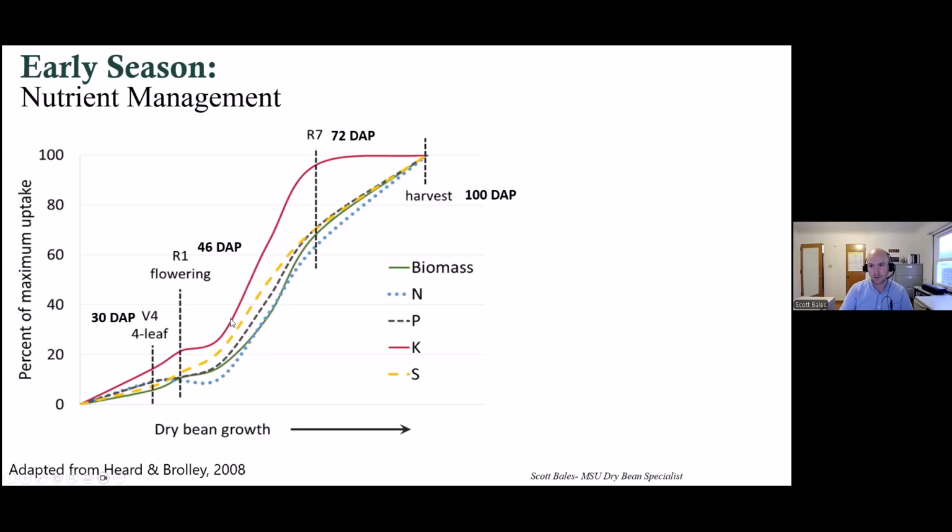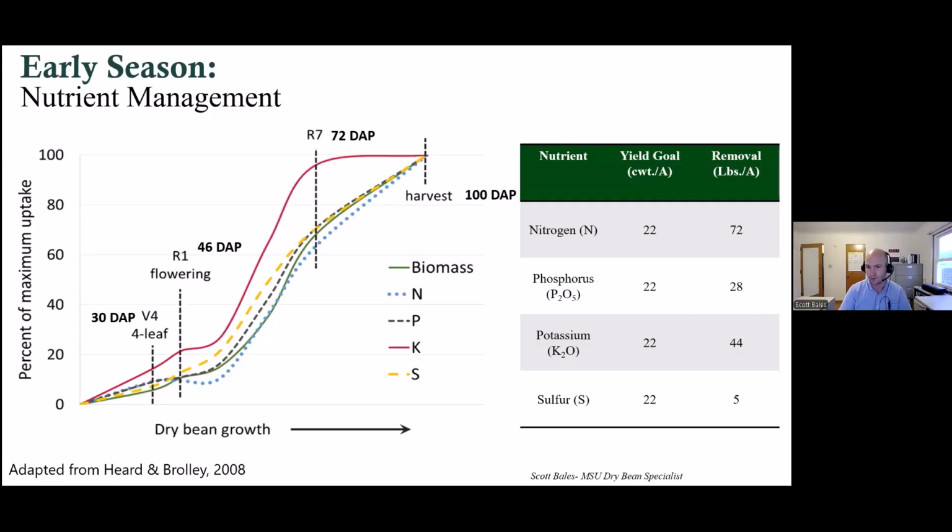So when it comes to nutrient management in dry beans, it's not a crop that we want to be playing catch-up with. We want to make sure that from the day that planter pulls out of the field, that crop has everything it needs to be brought to harvest in the most efficient way possible.